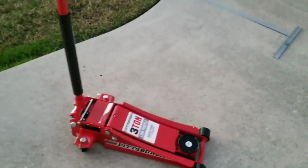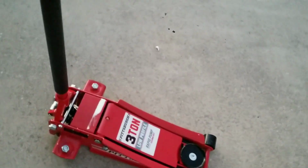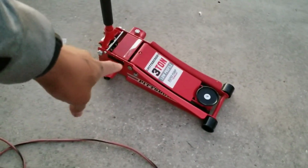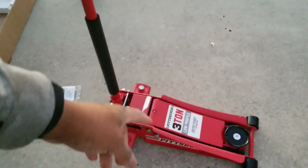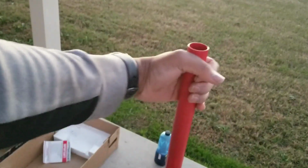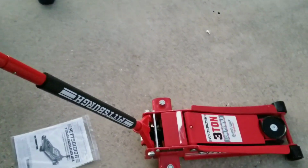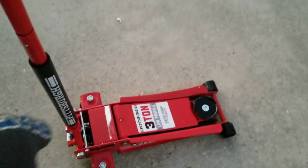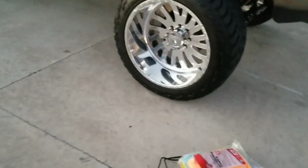So this is what we picked up from Harbor Freight. 3-ton low profile jack. Right off the bat, I noticed a few changes that they made on the Gen 2 or Series 2, whatever they want to call this. I had another one, the silver one, and the pole on it was a lot thicker, more robust than this one. But the jack, for the most part, looks the same. That's just something I noticed off the bat was the handle.